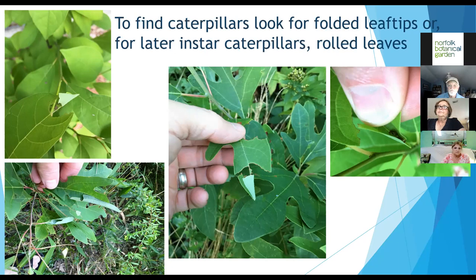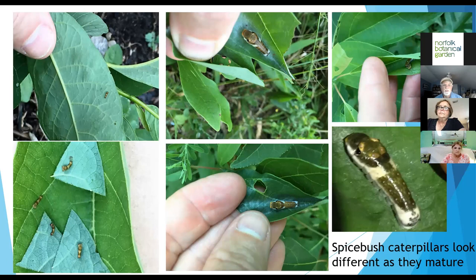Here's some other shots. As the caterpillar gets a little older, it begins to imitate a bird dropping. I mean, they even have a sheen on them that makes them look wet. So as they begin to mature, they'll almost look like a wet bird dropping on the leaf as they're feeding.